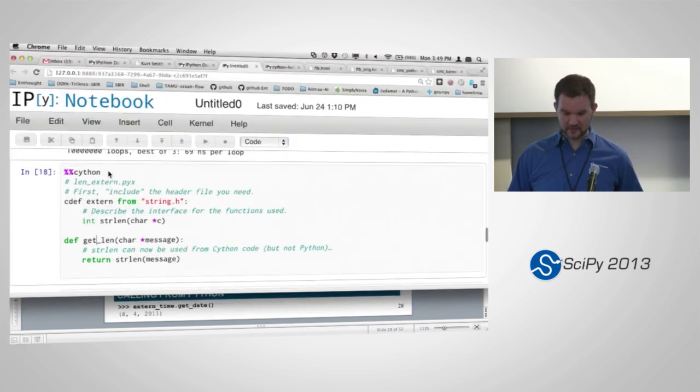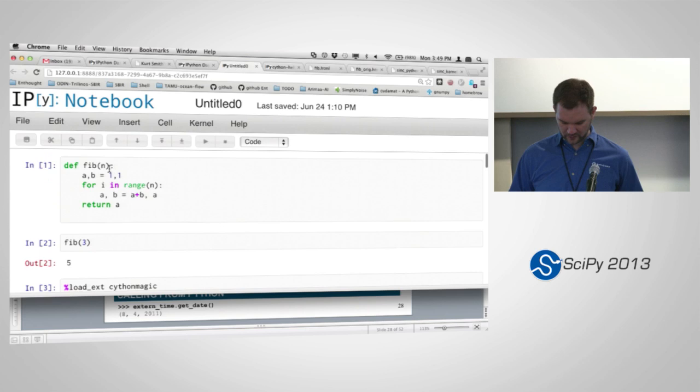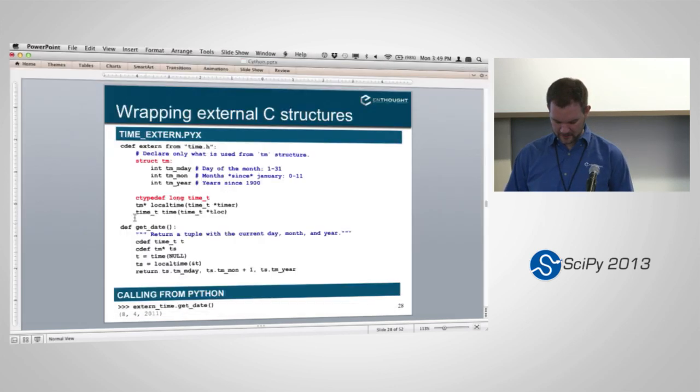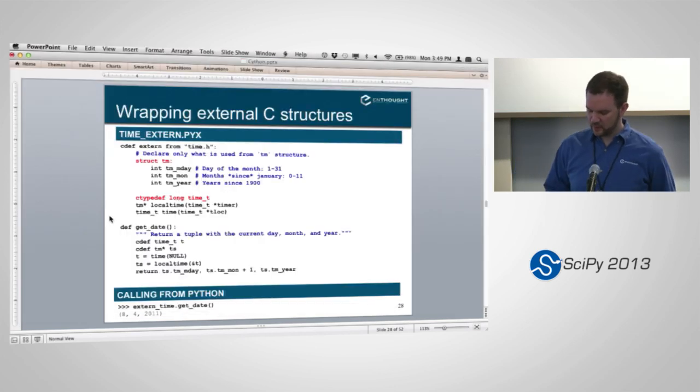So how did you get that %%cython to work? This is just inside of IPython notebook, and before you use it, you have to %load_ext cython magic. Yeah, so if you're firing up IPython new, you have to do this %load_ext cython magic to use %%cython.